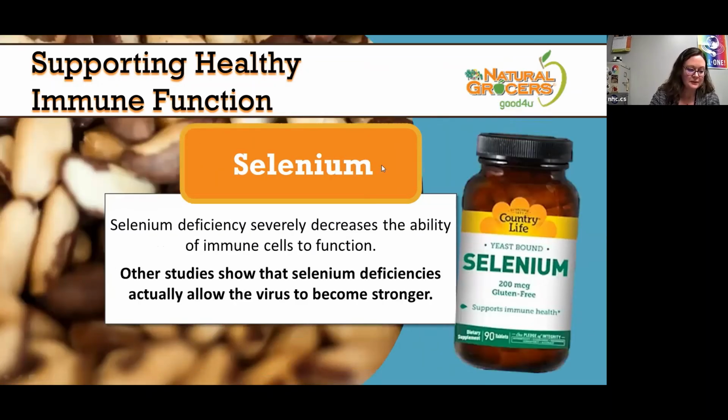And then selenium is the next one I'm going to talk about. Selenium deficiency severely decreases the ability of the immune cells to function properly. And studies have shown that selenium deficiency actually allows viruses to become stronger, essentially. So do your friend or neighbor a favor and make sure you're getting enough selenium so you don't pass on some sort of more virulent virus to them.